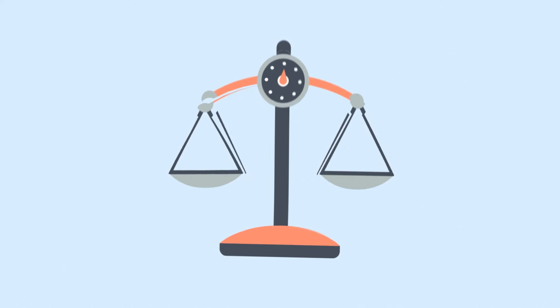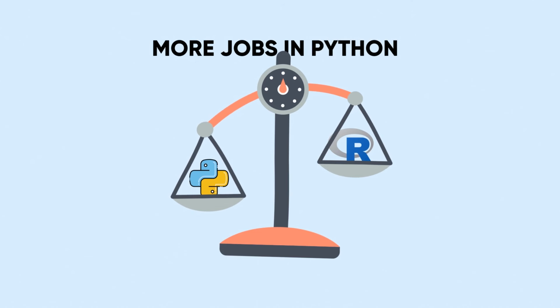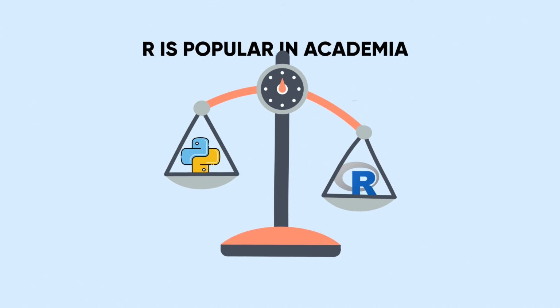Whether you should pick R or Python is completely up to you, and we're going to go through courses that include both of them. Python is more in demand and there are more job openings in general, but R is also very popular, especially in academia or research, so it does make sense that the university focuses on this language.